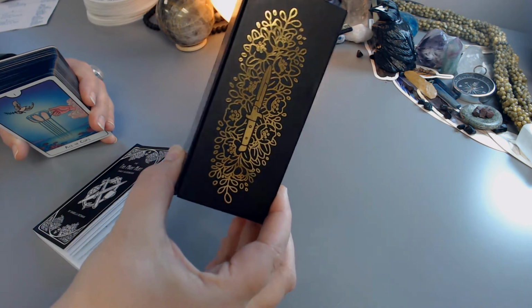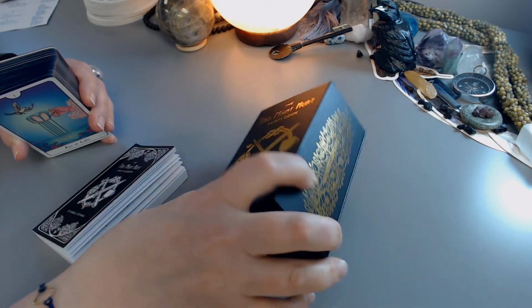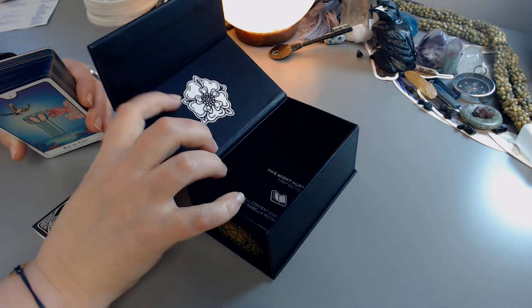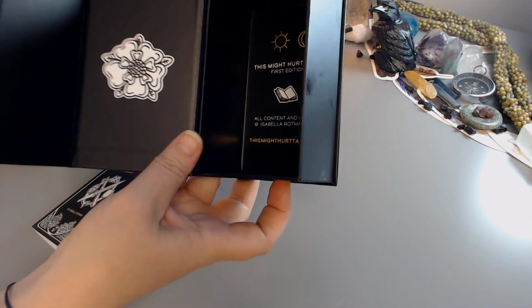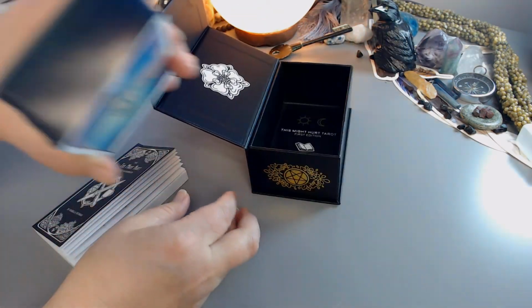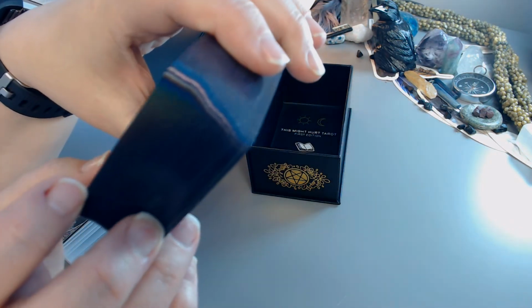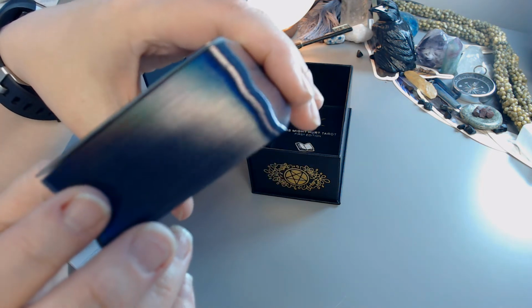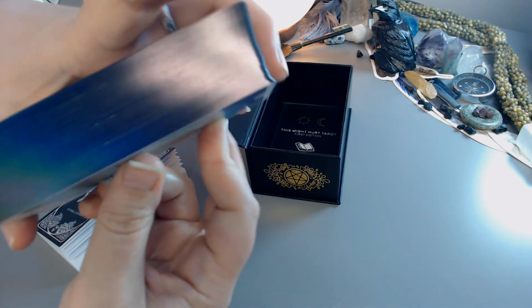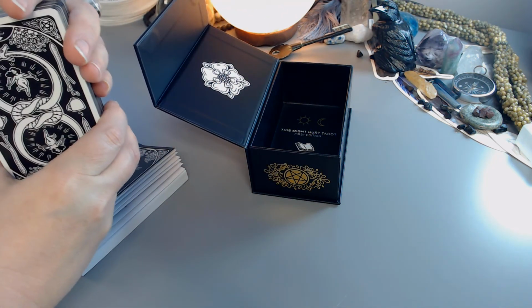You can see it's got all of the different suits. And it's got a nice design, so it just is slotted in there. It opens up, and then it's got the cards and the book in here. It's quite nice. And the cards, I'm holding them because I want you to see the side treatment, this is the black rainbow. I don't think that's what it was called technically, but it looks really neat. Shimmery. The cards are a good size.